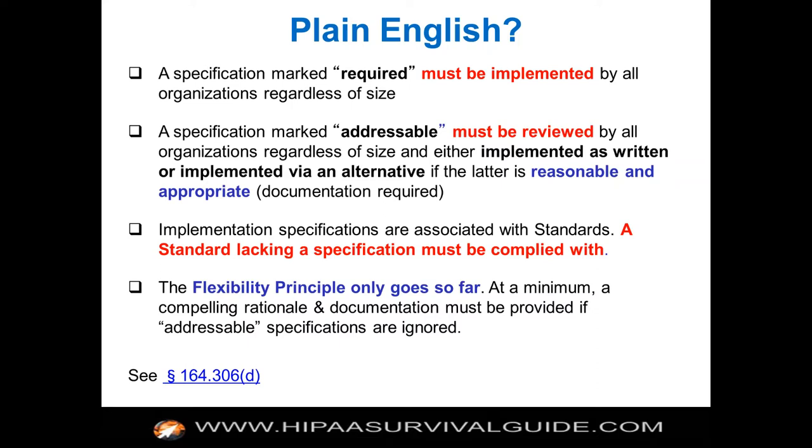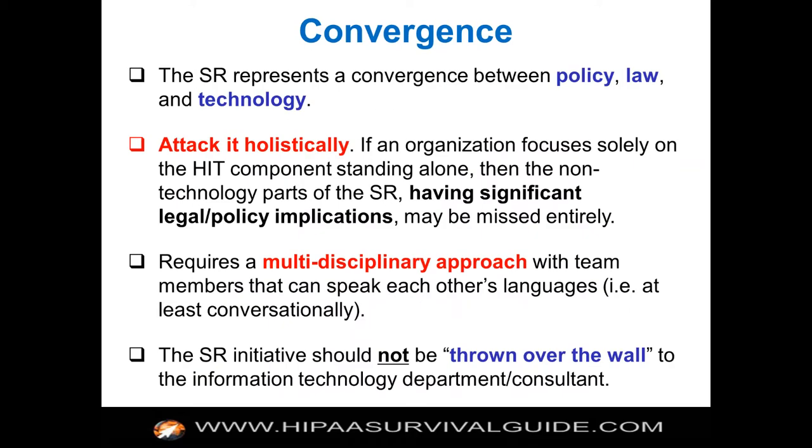Here's the takeaway. The flexibility principle only goes so far. At a minimum, a compelling rationale and documentation must be provided if addressable specifications are ignored. If you're going to ignore a specification entirely that's marked addressable, the bottom line is you better have a damn good reason for ignoring it, and you better have documented that damn good reason. Just because it's addressable doesn't mean that you get to skip it. You still got to deal with it.